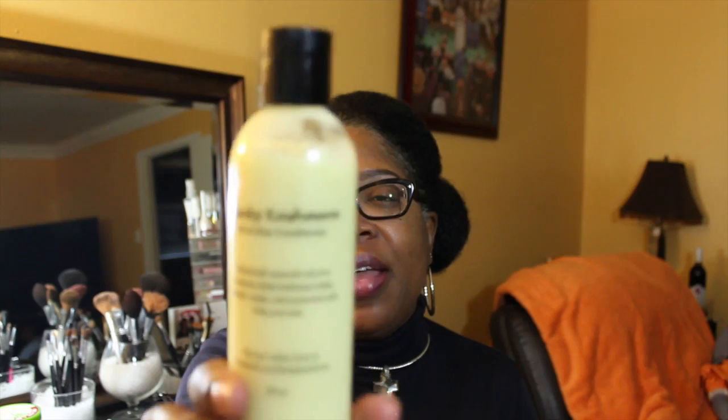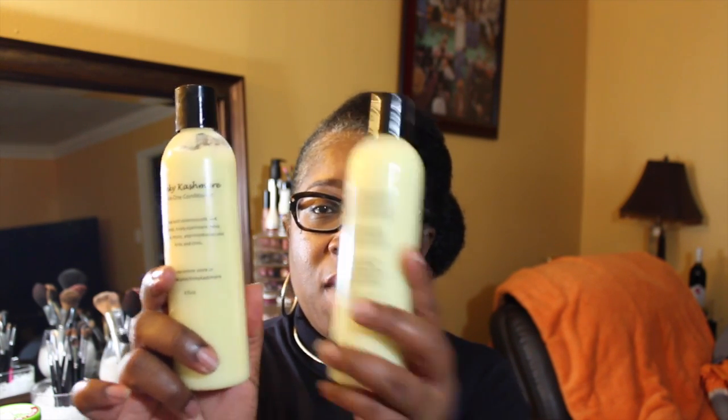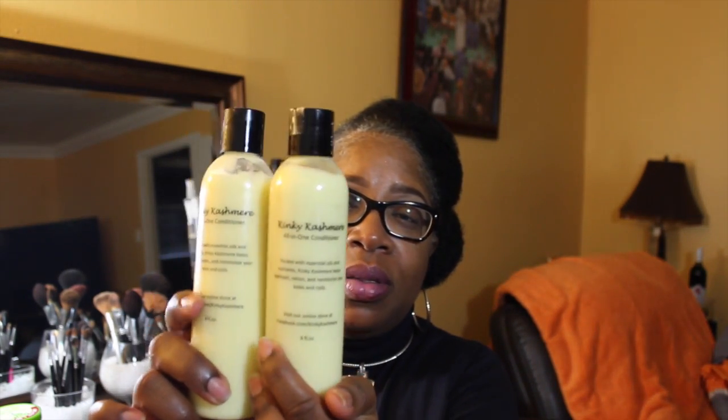So, the next product that I purchased is one that really surprised me. This is my second purchase of this product, the Kinky Cashmere All-in-One Conditioner. This conditioner has multi-purpose usages. I used it to pre-poo, and I used it as my leave-in, and y'all, I bought two bottles. The first time I bought one, I waited a month, and then I finally used it last week. And needless to say, I'm very, very impressed.